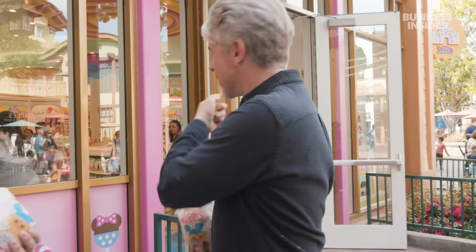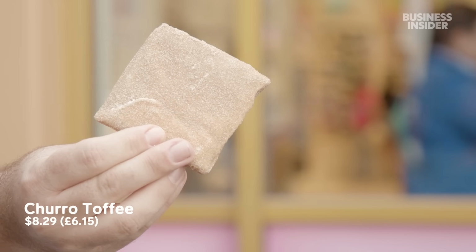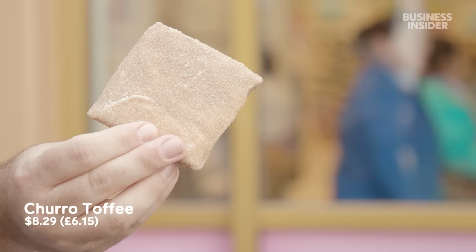Are they making this here? Yes, this is made here, and the churro toffee that we're going to eat next is also made here. All right, churro toffee time. I mean, it's a thick piece of toffee. Ready to dig in? Oh yeah. Here we go.